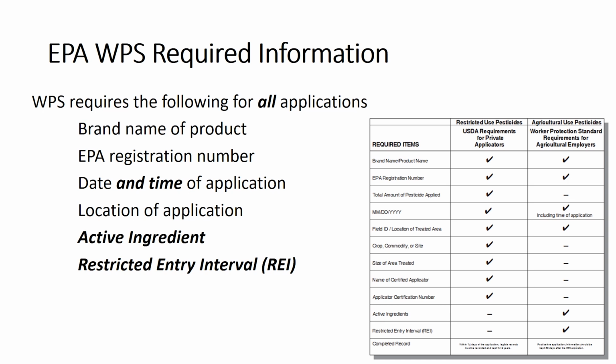USDA and EPA both require brand name of the product and the EPA registration number. USDA requires the date of application, but EPA Worker Protection Standards requires the date and time of the application. Location of the application is required by both EPA and USDA. But in addition, EPA and Worker Protection Standards wants to know the active ingredient and the restricted entry interval for that particular product, and they want you to make sure that that's on the records as well. So it's really important that we get all the information we need from both of those entities on our records so that we're in compliance for both sectors.